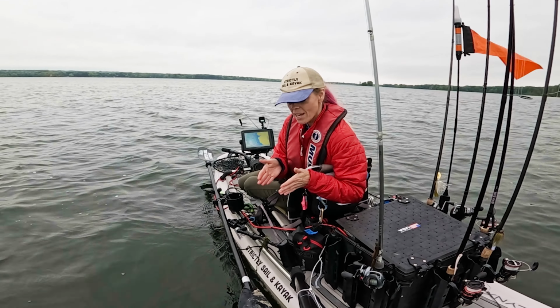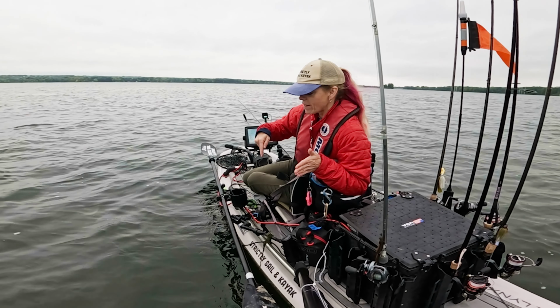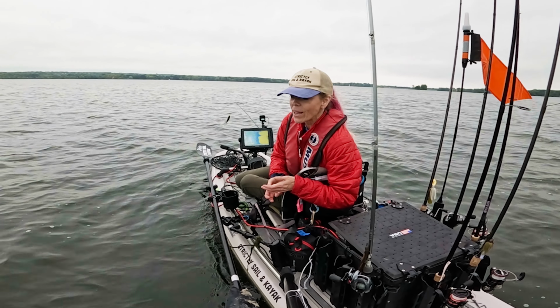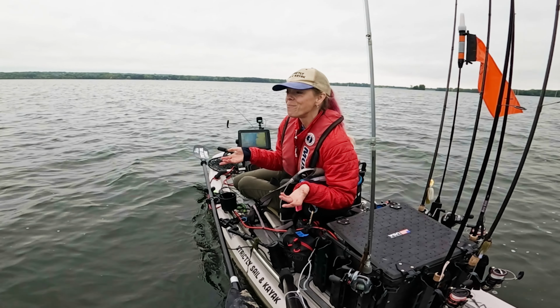I've launched over here at the campground ramp, and I'm going up here, then I'm going to cross, come down here, and then come back over here. I'm just going to try to visually find grass edges and see if I can find the bass related to the grass edges. And if I can't, then I have to come up with a different plan for tomorrow. So that's what I got.